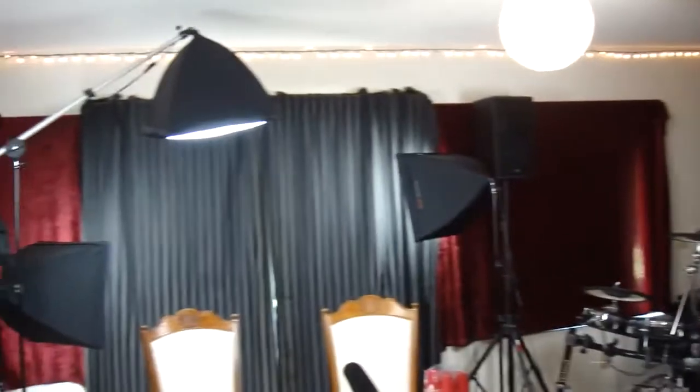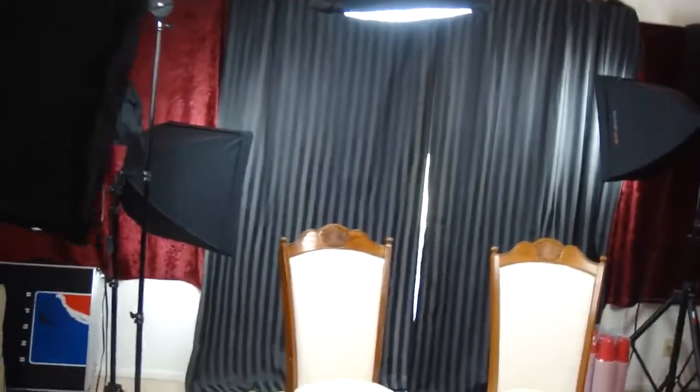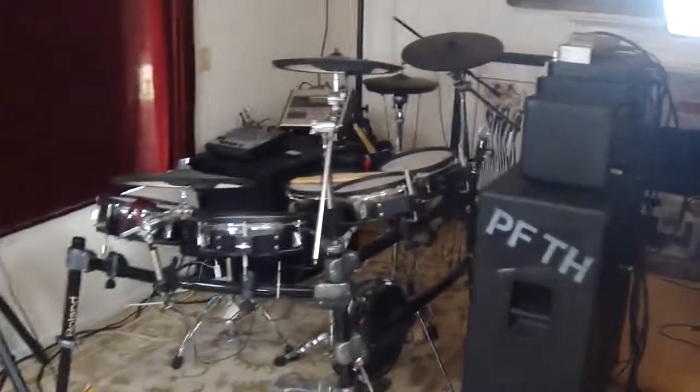We got 3 lights, which are the right, the hair light, and the left, which is spot and fill, and then our 2 backlights, which light our backdrop. Now, for right now, this backdrop is just a curtain. It's usually a green screen or white screen, but I actually have that at another studio right now, so I won't actually have that here.